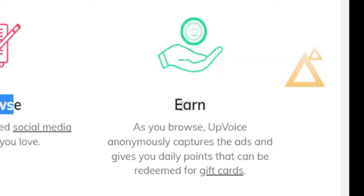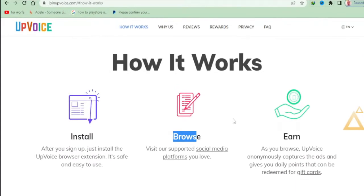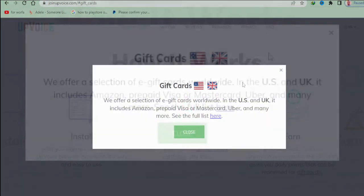Then you earn, guys. As you browse, App Voice captures the ads and gives you daily points that you can redeem as gift cards. Now what they do is that as you install their extension on your browser, they capture the ads that pop up as you browse. Each advert that they capture is given to you as points and later paid to you as gift cards. Now let us check some of those gift cards.